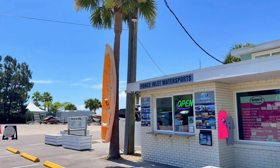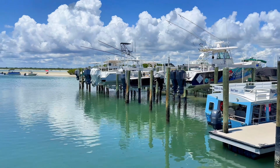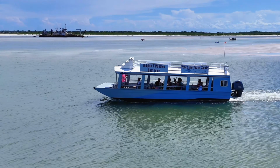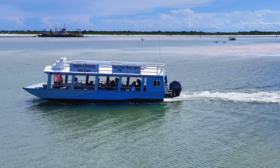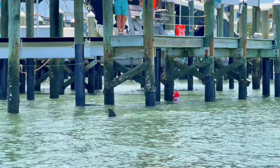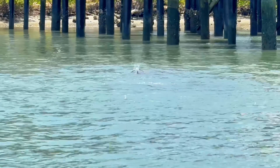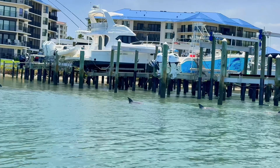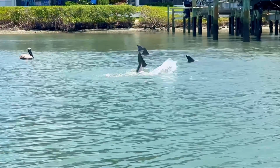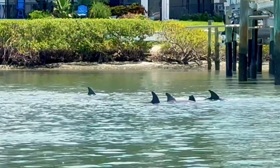Next up, a dolphin tour with Ponce Inlet Watersports. Our guide was awesome. Not only did we spot several dolphins, but she also pointed out a hidden beach spot that we'd never seen before, which turned out to be in Lighthouse Point Park, so we're gonna head back there later. The highlight, a baby dolphin cruising alongside its mom. Easily the tiniest and cutest dolphin we've ever seen. These pods of dolphin were super entertaining, and the pelicans hung out with them all day.